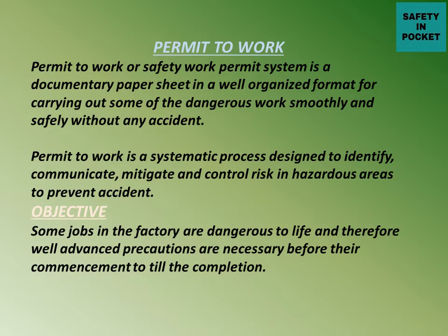Objectives: some jobs in the factory are dangerous to life, and therefore well advanced precautions are necessary from their commencement till the completion. So, in the factory some of the works are there, from start to end, that are full of hazards or full of risks. For doing these works safely and smoothly, some precautionary measures are required, and this is the main objective of permit to work or work permits.